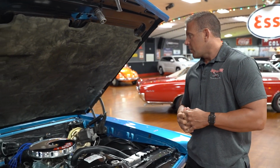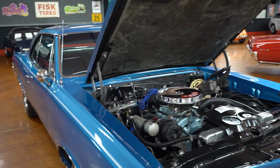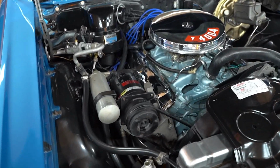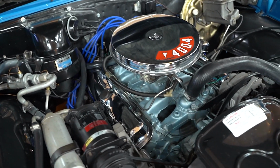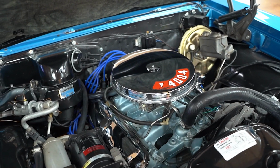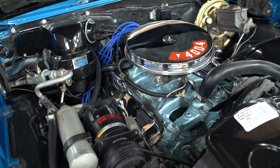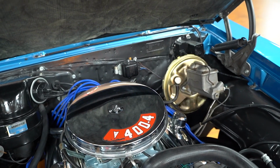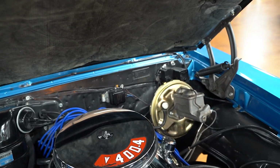You are looking underneath the hood at, again, a 1967 GTO with a 400 motor. The 400 motor is not a numbers matching motor. The block is from 1968. This is a 1967 car. You do have a cowl tag present there on the firewall. You will be able to see that in the still photos.